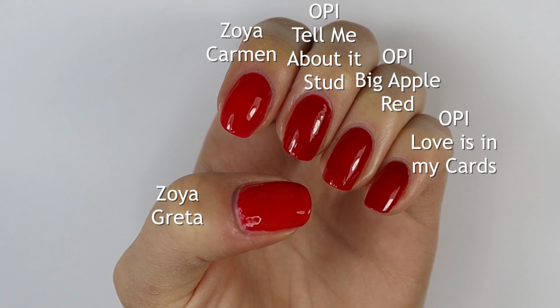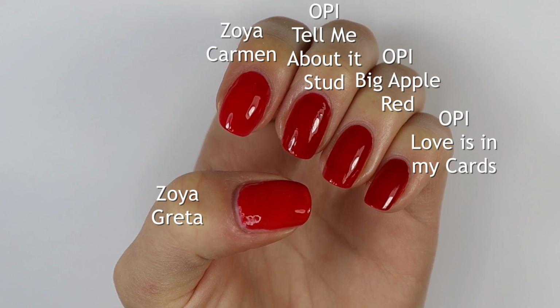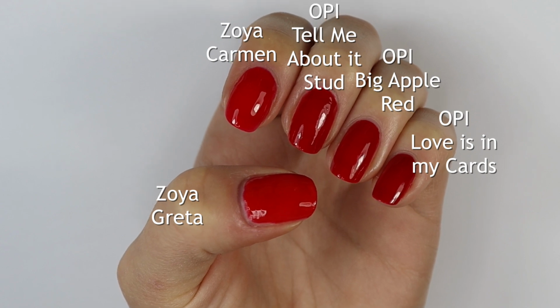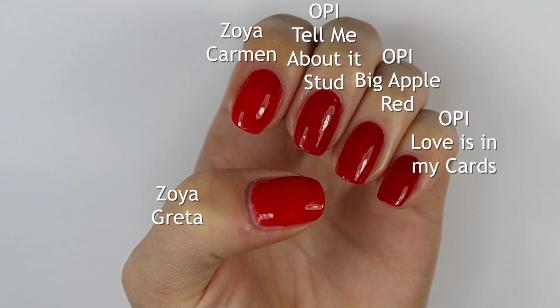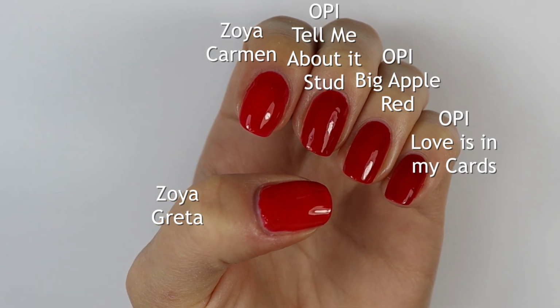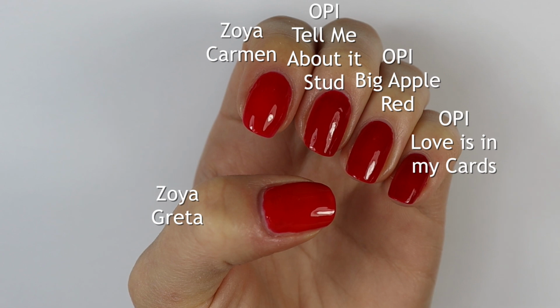I also think that the slight differences in each red polish are going to be what kind of determine what your preferences are. For me, like I said, I enjoy a nice kind of more true, deeper red with a little bit more blue in it because I feel like it goes best with my skin tone, and I'm not a very big fan of bright orange red polishes. I just don't think that they look very good on my nails.